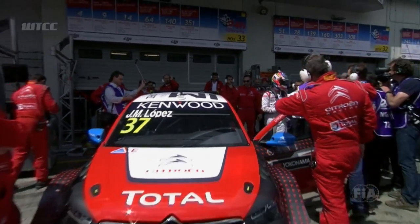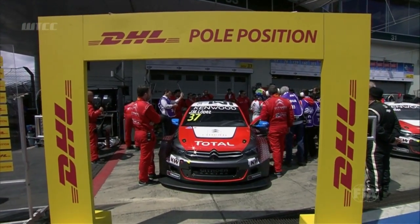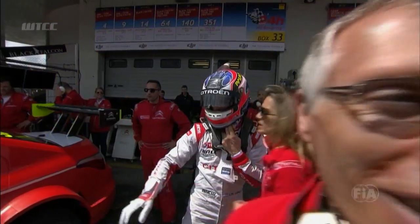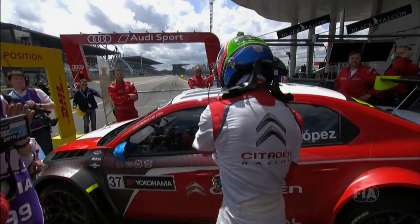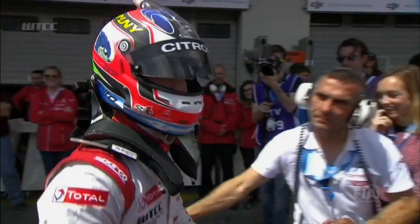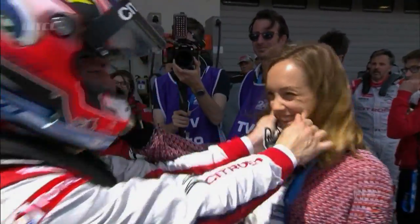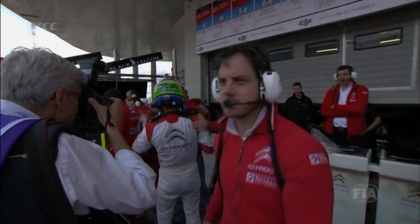To take pole by such a margin is not usual anywhere else, clearly, because the circuits are so much shorter. To take pole here in any category against multiple world champions is demanding. And to take it by such a margin of improvement over your performance from the previous season as well, that's a big, big feather in his cap.